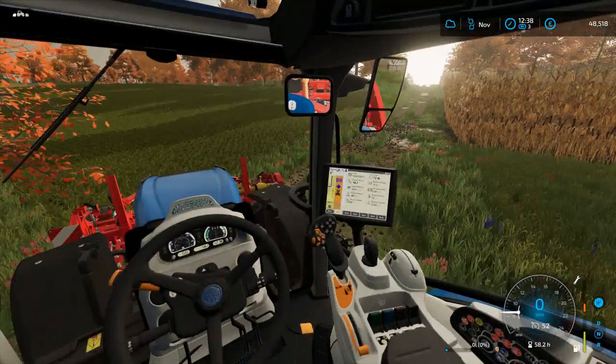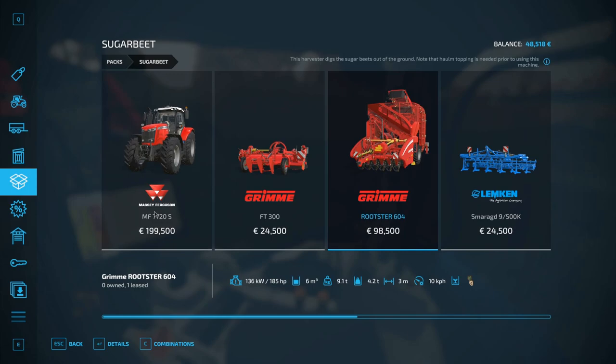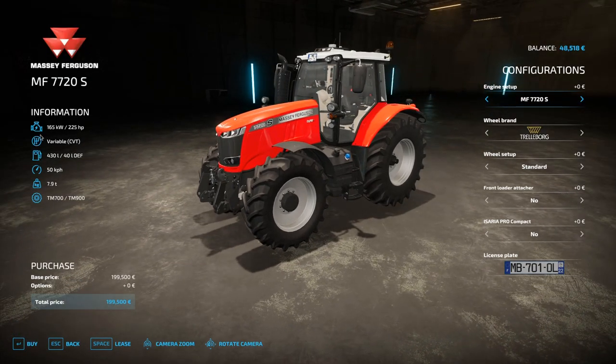Engine power available for the attached equipment. Oh, engine power! That is something completely different. It requires 136. Mine does not have that. Yeah, so this tractor right here does have 165 kilowatts.